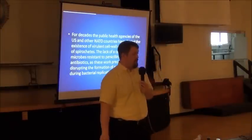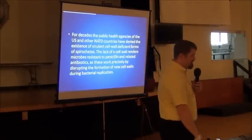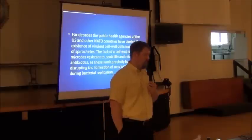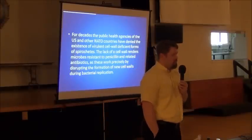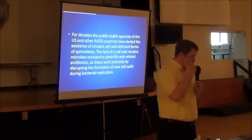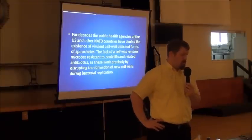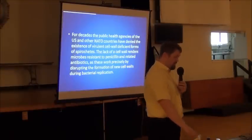For decades, public health agencies of the U.S. and other NATO countries have denied the existence of cell wall deficient forms of bacteria or spirochetes. The lack of a cell wall renders them resistant to penicillin and the penicillin family of antibiotics. And these work by disrupting the formation of new cell walls during bacterial replication.